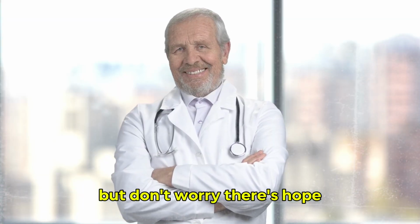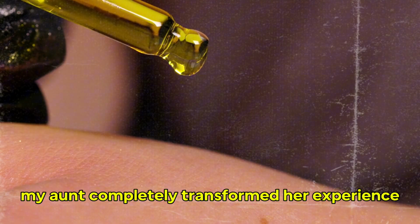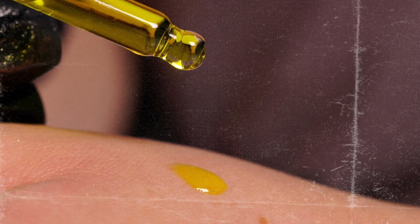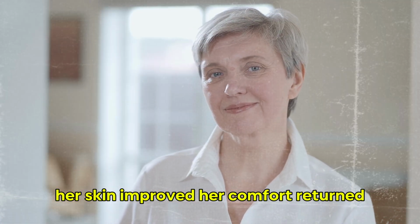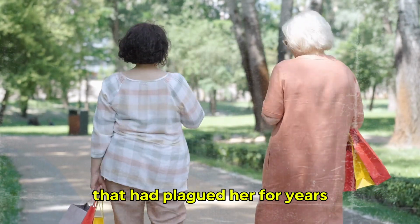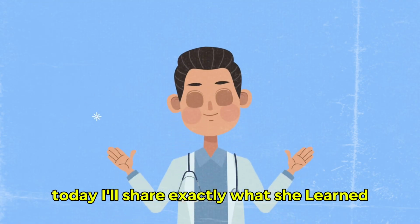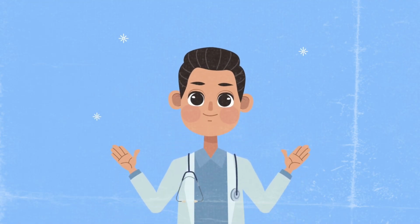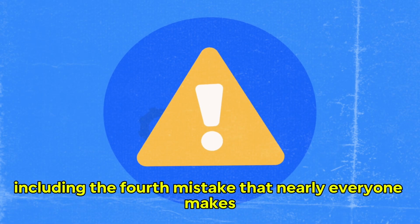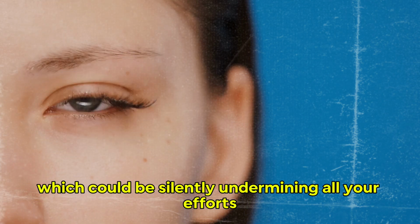But don't worry, there's hope. Once I discovered these 7 castor oil mistakes, my aunt completely transformed her experience. Her skin improved, her comfort returned, and she avoided the painful setbacks that had plagued her for years. Today, I'll share exactly what she learned, including the 4th mistake that nearly everyone makes, which could be silently undermining all your efforts right now.